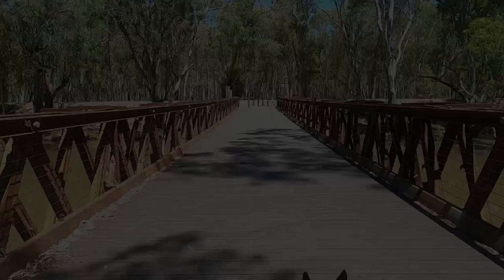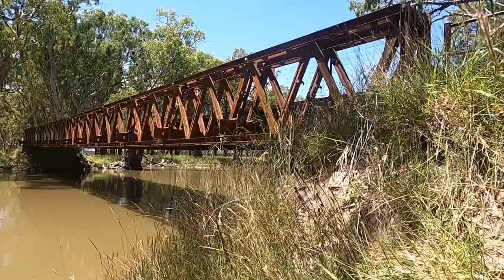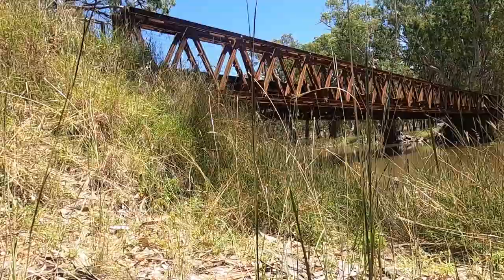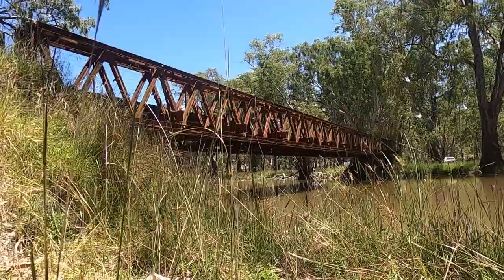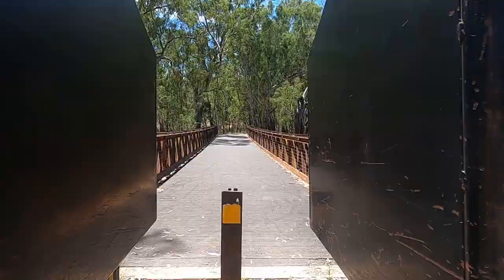So first stop is Rocky Waterholes Bridge. Now, Rocky Waterholes Bridge is pretty cool. It's an Australian panel bridge. Now, the Australian panel bridge is a design that was popular during World War II, back in the 30s and 40s. Now, Australia actually designed this bridge to compete with the English Bailey Bridge. It wasn't actually more competition. It was more just because Australia couldn't really get their hands on any Bailey bridges.